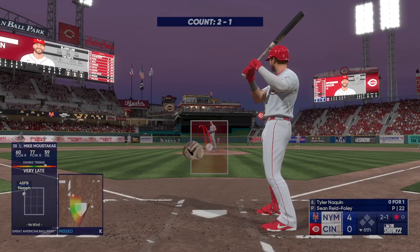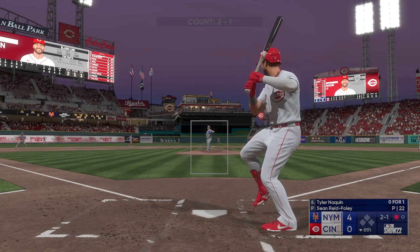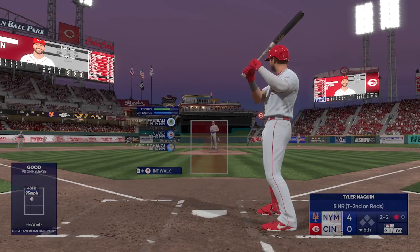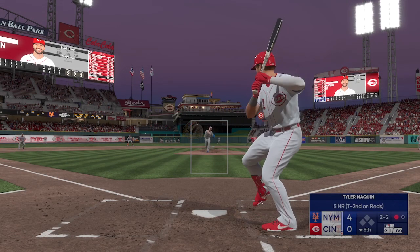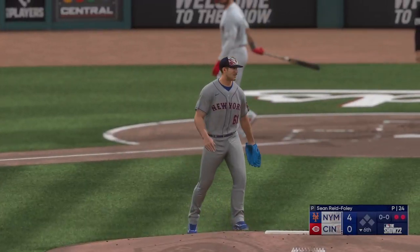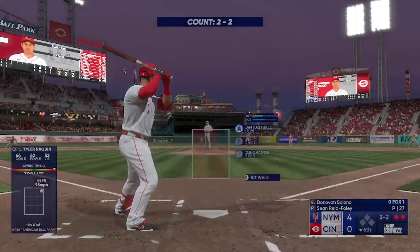Tyler Naquin to the plate. Now the windup and the pitch. And it's even up. Naquin. The Reds hitless so far in the game. Swing and a miss. Struck him out. And there are two outs.